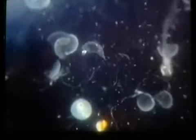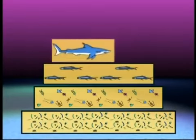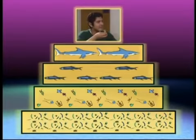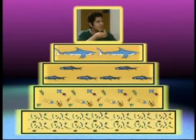If we counted the number of organisms at each feeding level to reach this boy eating fish sticks, we would find that it takes millions of phytoplankton to feed hundreds of thousands of zooplankton. These are eaten by thousands of small fish, which in turn will be eaten by the hundreds of larger fish, which it would take to nourish this boy. You can see that the numbers form a pyramid with millions of phytoplankton at the base.